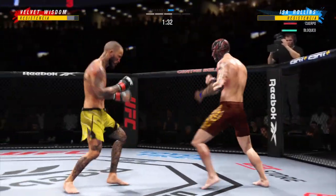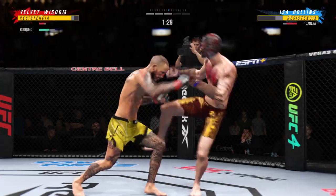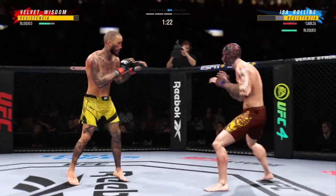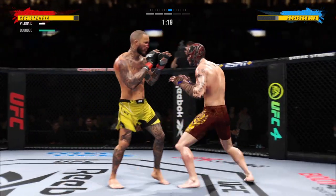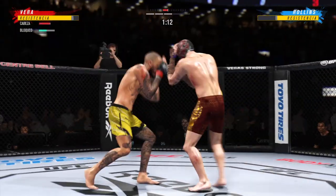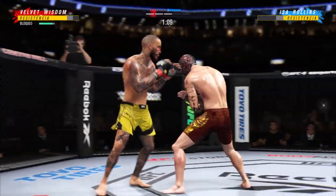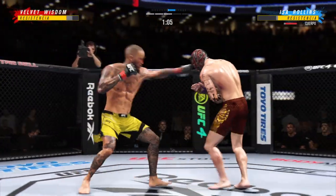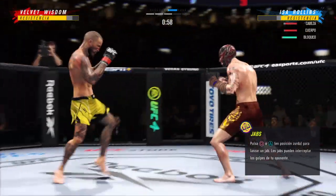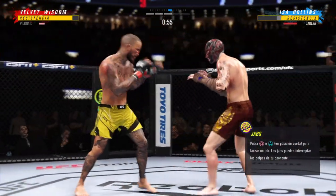Try to establish that jab. Nice leg kick. Big, powerful punch lands. Now he gets back to range. Well, you've got to admire the urgency here. He is trying to keep the judges out of it, lighten up his opponent left and right. Nice kick.